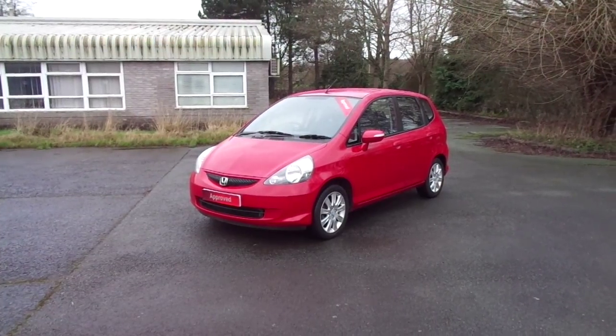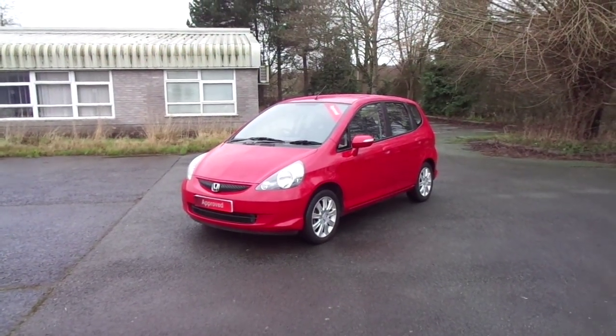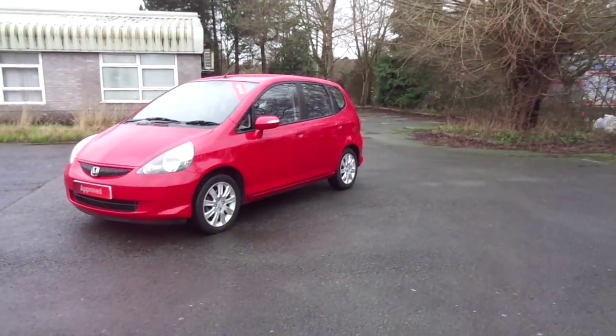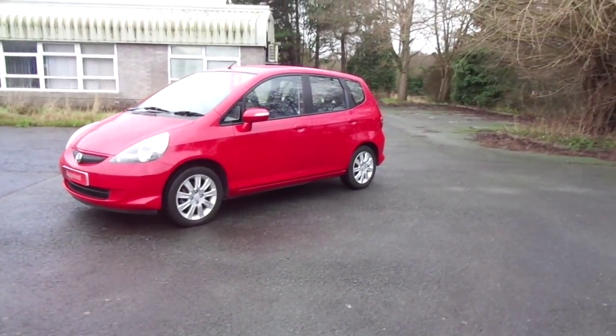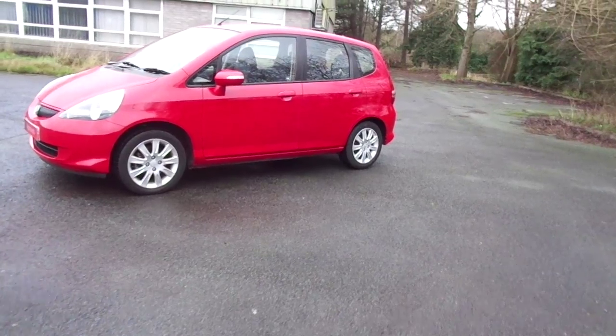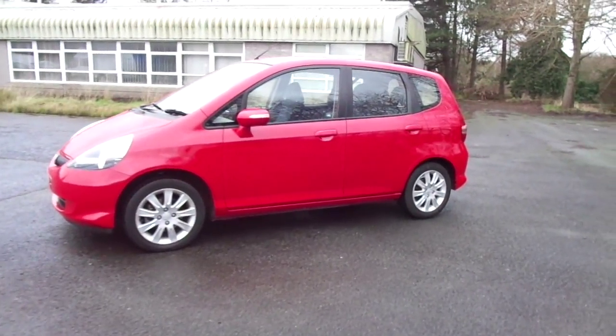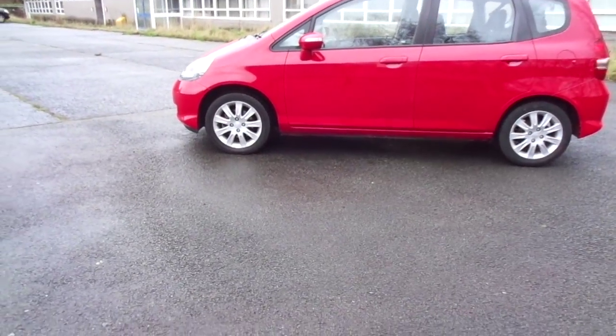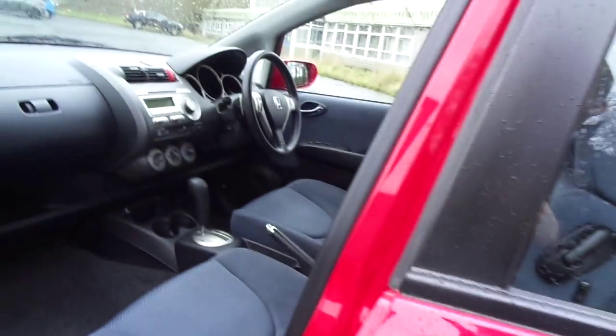Today I'm showing you around a 2007 Honda Jazz SE Automatic. The Honda Jazz Automatic is a CVT transmission, so this isn't your everyday 5-speed gearbox. We have 15-inch alloy wheels and inside a blue toned cloth interior.